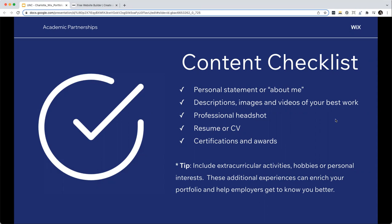All right, here's just a really easy content checklist. Other things you'll want to include on your site. Of course, you want to have an about me paragraph or section, probably your resume, and a way for people to connect with you.